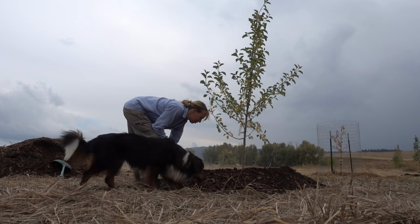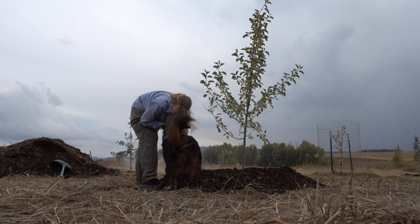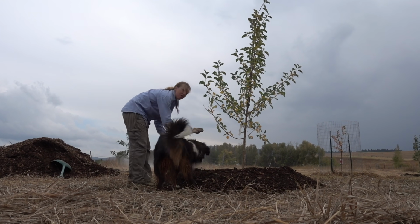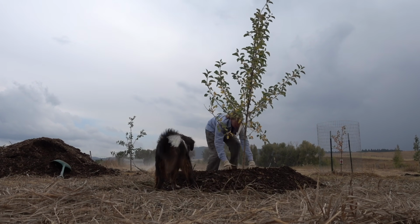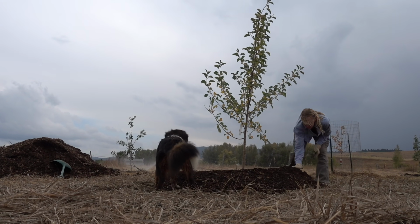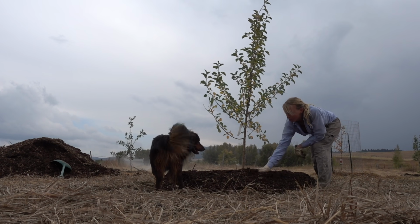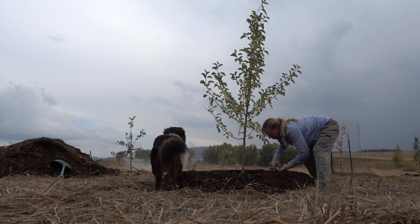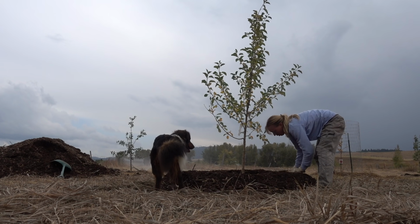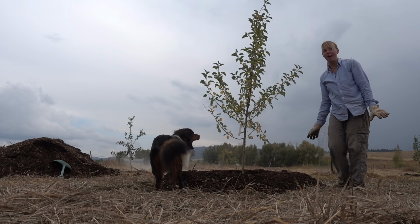Mostly rotted chips that were put some of into the hole under the tree, and now I'm using it to mulch my little berm around the tree as well. Again, to add both nutrients and help hold moisture.